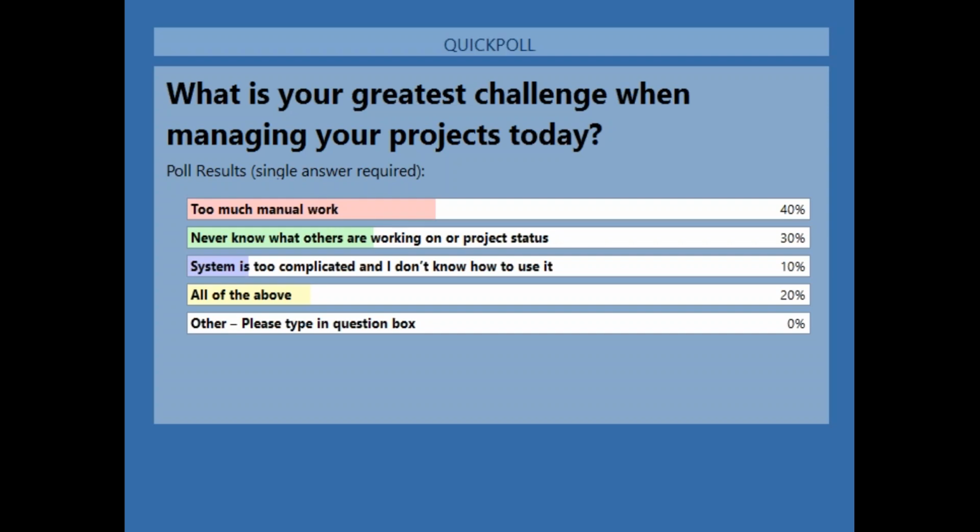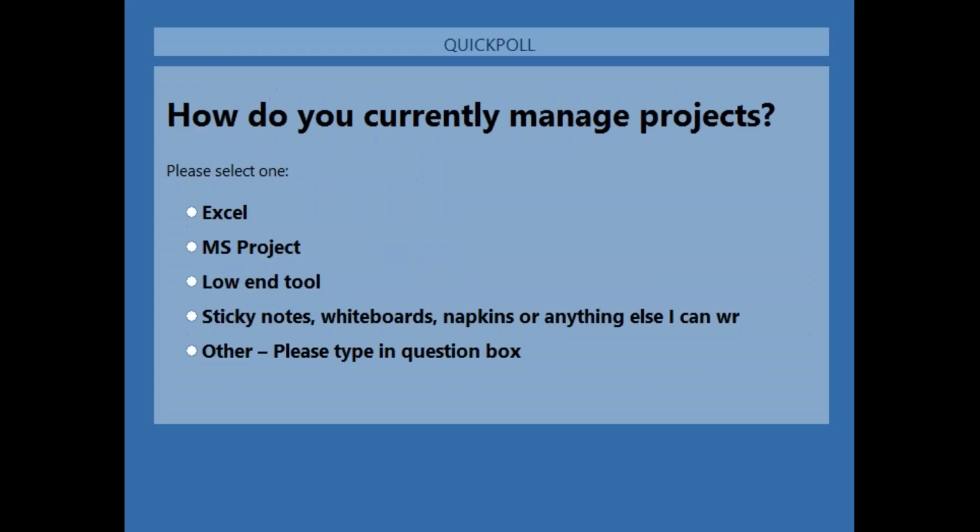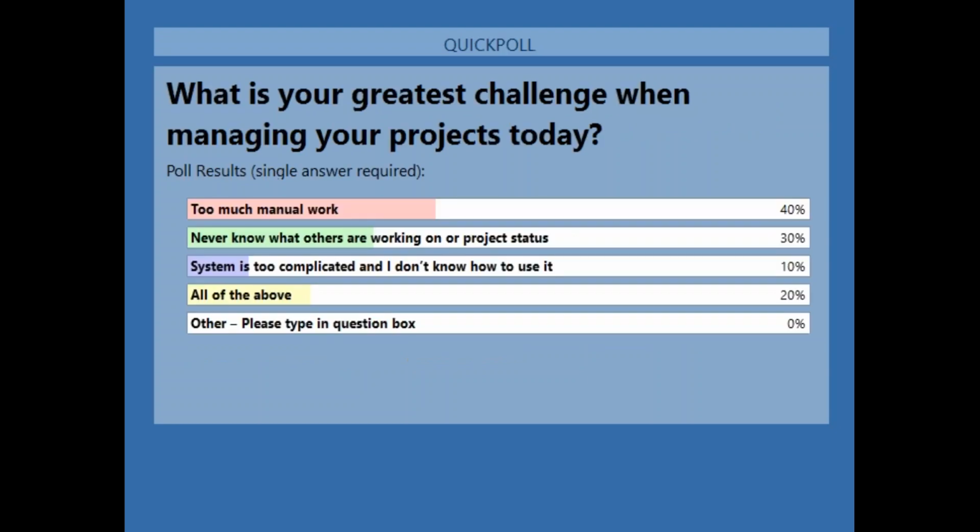Okay, and we've got just one more question for you guys before I hand this over. We just want to know, how are you guys currently managing your projects? Are you using Excel, maybe Microsoft Project, a low-end or entry-level tool, or sticky notes, whiteboards, napkins, kind of anything you guys can get your hands on to write on? And again, any others, please type them in the questions box. All right, we'll go ahead and give that a few more seconds. Awesome, we've got some great interaction. All right, going to go ahead and close this poll out, and we'll share our results.